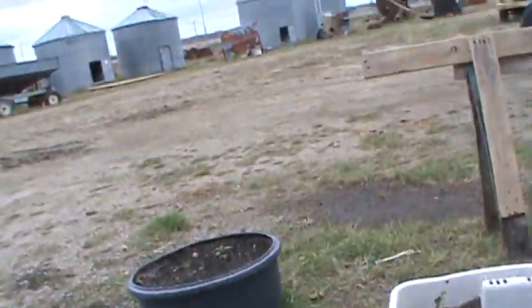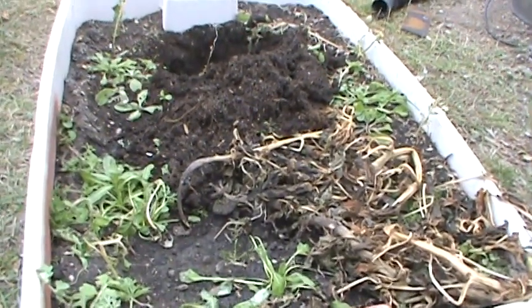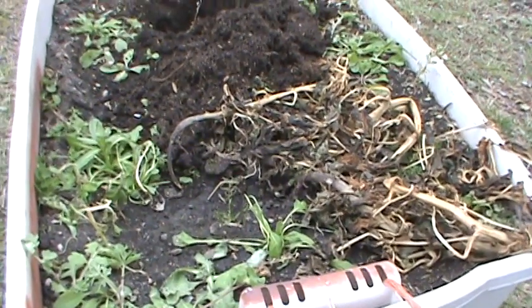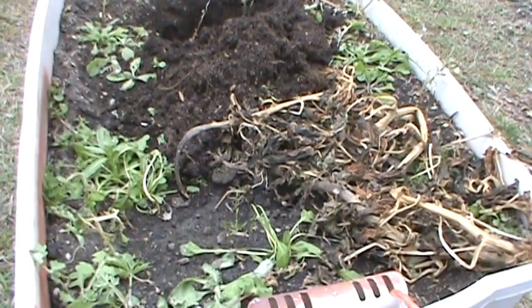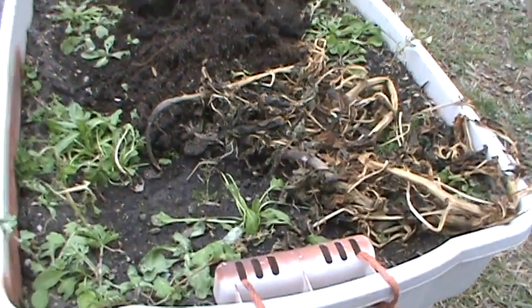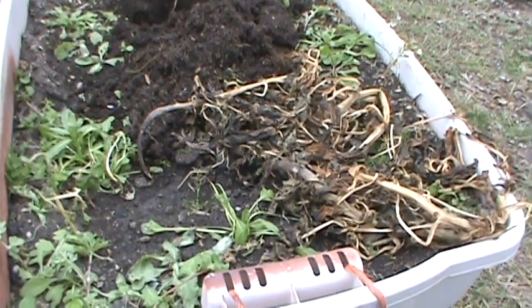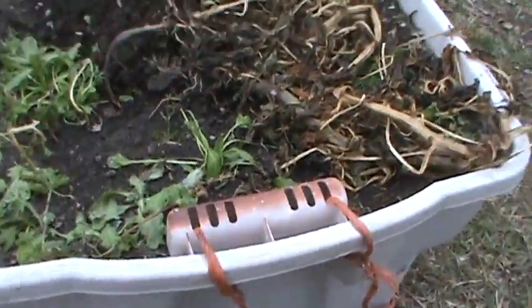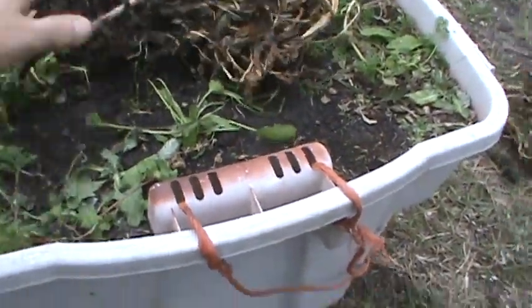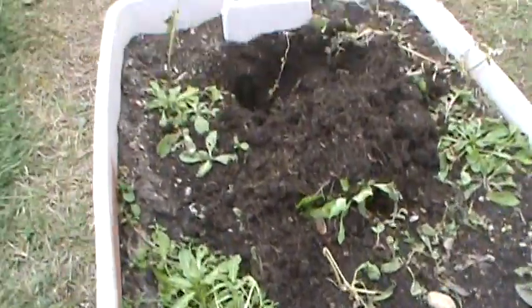You can see we didn't get all that snow that Manitoba did. But I did a little digging around. I got so excited I had to make an update. If you remember back on an earlier video, I think it was August 13th, I planted sprouts from the last potato harvest from the container into this container. And as you can see, they're dead. They're frozen, toast. It's been cold. So they're done. But I went digging around and guess what?